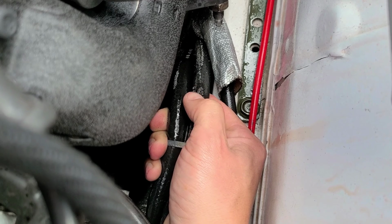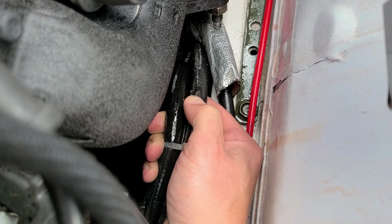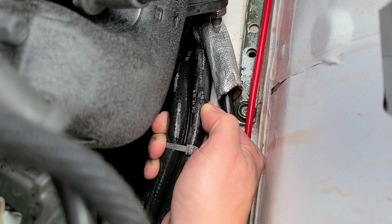So just that section right there laid against my Y pipe, just long enough to burn through and make a little pinhole, and then all that transmission fluid pressure started blasting through that little pinhole.